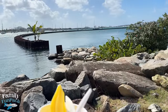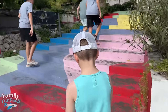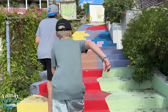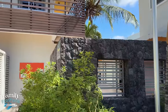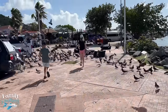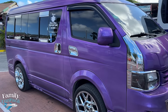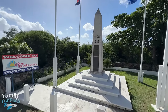We're just bringing our yogurt out here so we can enjoy it by the water. I saw these stairs and I thought they looked cool from across the way. Oh, they are cool. I like these stairs. They're pretty. He said he saw an iguana up here. Oh, yeah, there it is. Oh, cute little dogs. Check out this taxi. This is so cool. Want to go play?